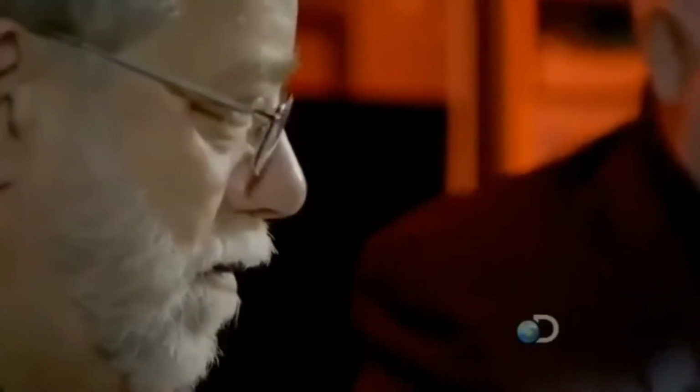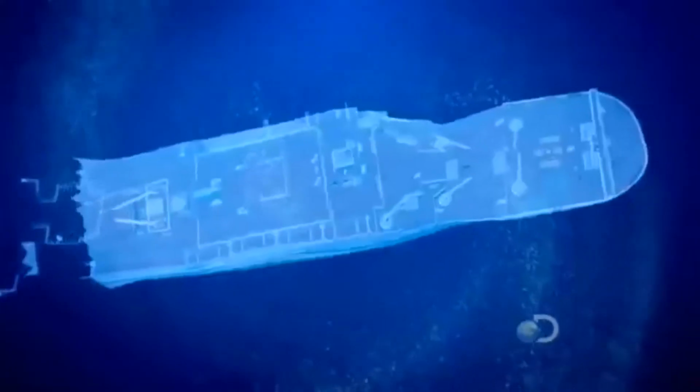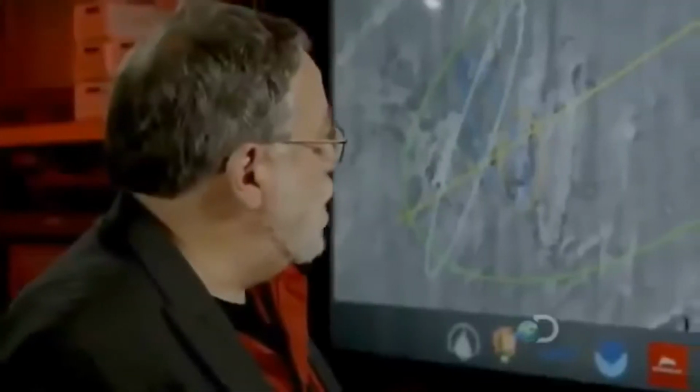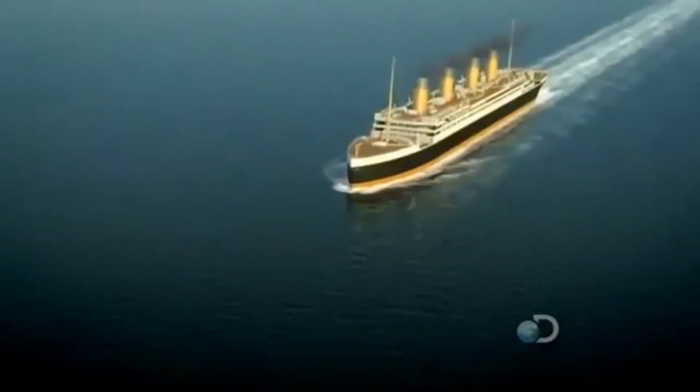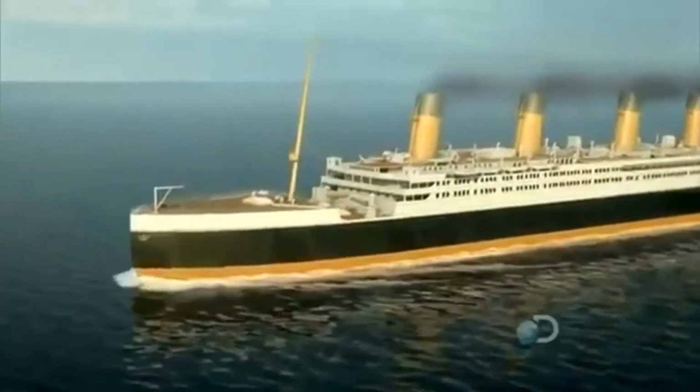It's a straightforward argument, and for Bill, it's evidence the ship ripped apart much deeper in the water than previously thought. That's the only way he can explain the small scatter pattern. One of the most important things I think that's come out of this is that the ship may not have broken up as fast and as shallow as what was originally thought. And when the theory is checked against eyewitness accounts, there's more evidence.